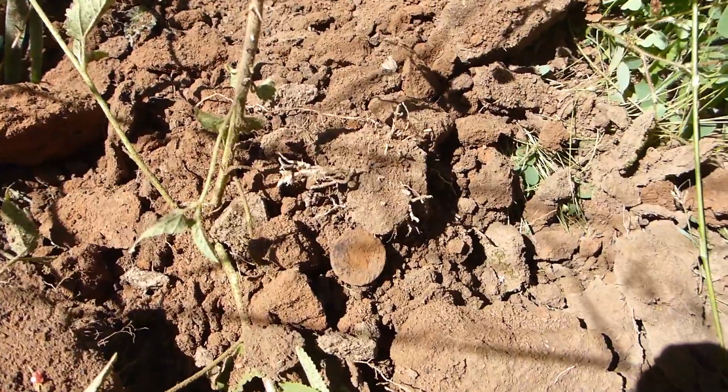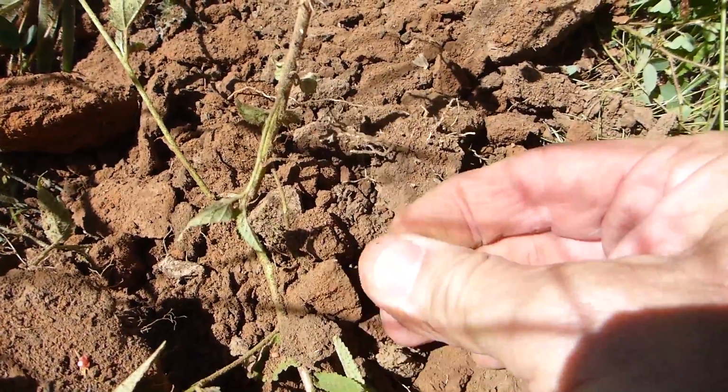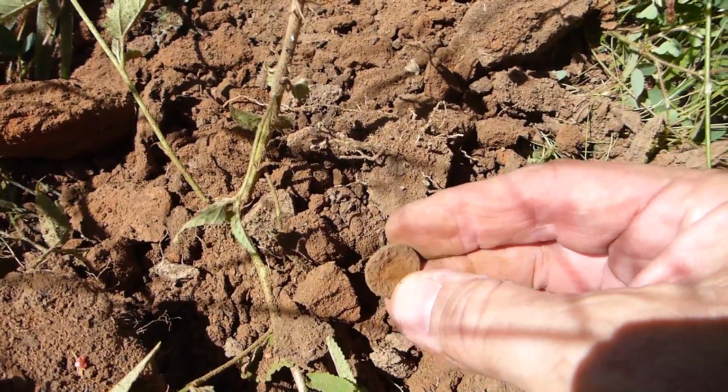Well, here's my first keeper. It's an old-timer's button. Looks rusty, but it's actually brass. It was a good tone.